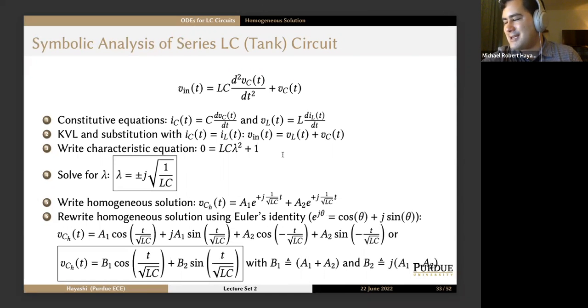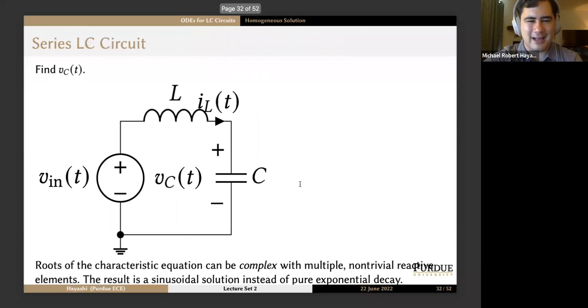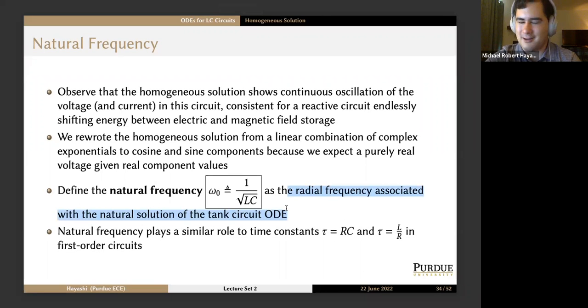Just like we used the idea of lambda, and we introduced the idea of tau, the time constants, we'll define the natural frequency as omega naught equal to 1 over the square root of LC. And this will show up time and time again in this course. So you should definitely know how to find the natural frequency of a simple LC circuit or RLC circuit like that. There shouldn't be any delay in your ability to spit out this simple equation. This is the radial frequency associated with the natural solution of the tank circuit ODE. So natural frequency plays a similar role to the time constants, tau equal to RC and tau equal to L over R, in the first order circuits we studied.